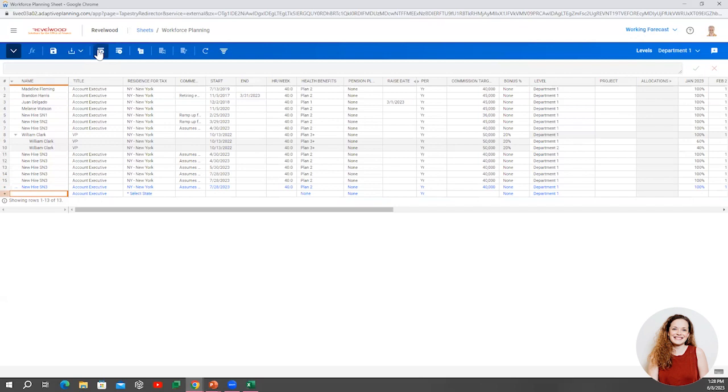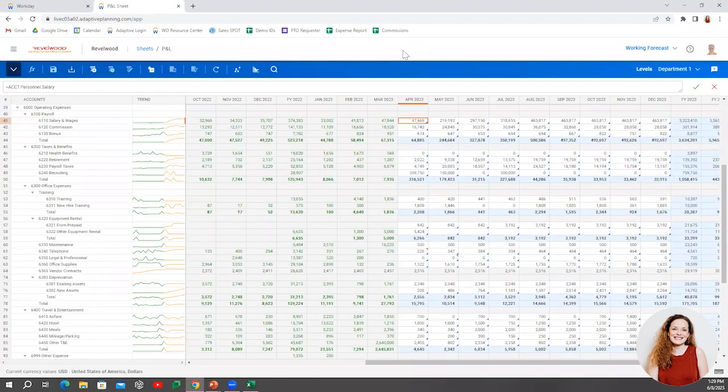But that's model sheets in a nutshell. Lots of other cool functionality here in terms of required columns and all that, but that can be a follow-up. But that's workforce planning. Like I said, though, that was an individual-based sheet.